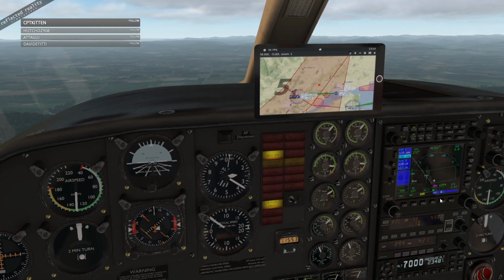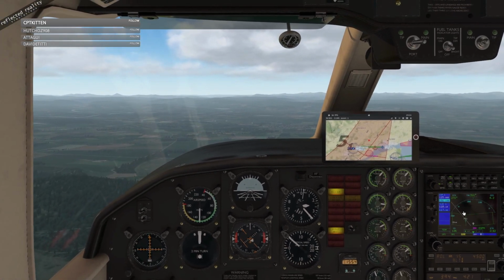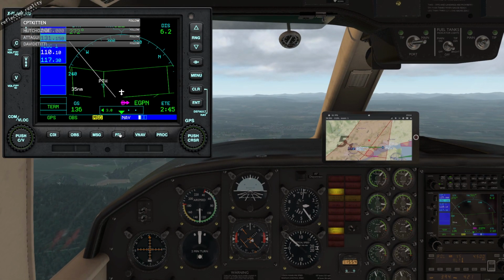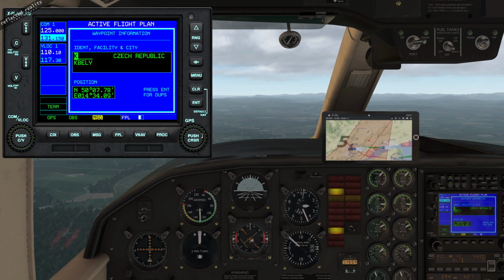Let's see what we've got in the flight plan here. I've got nothing on the flight plan. I should probably have loaded something in. Let's say that I want to go from Dundee to a waypoint called Erson.